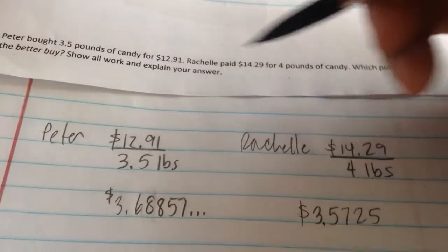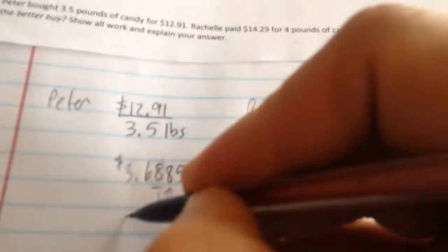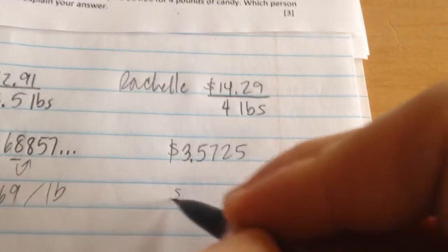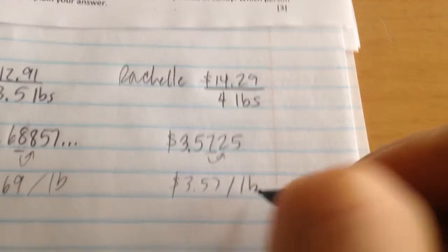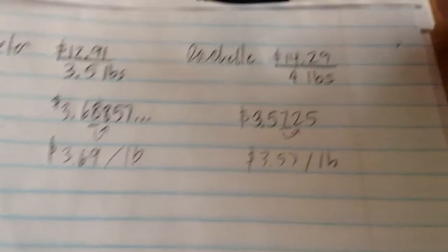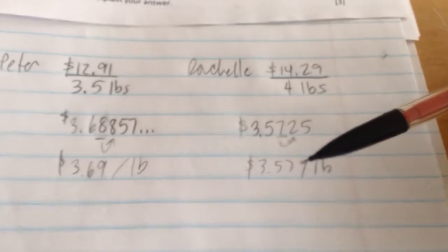Now, with money, we round to the nearest cent. So she paid $3.69 per pound, and the other paid $3.57 per pound. Who had the better buy? Well, Rochelle had the better buy because she is paying 12 cents less per pound.